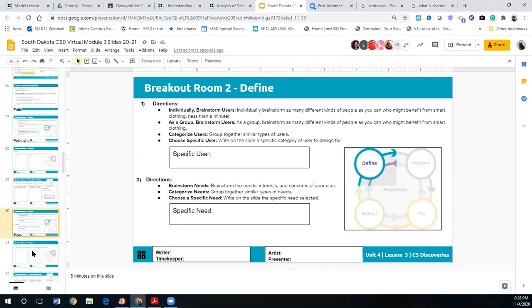Okay. Does anybody have any questions, or do you feel comfortable with what you're working on? If you're in group 1, you'll do the ones that are labeled group 1, breakout room 1, and those that are in breakout room 2, please follow those 3 slides. You'll have about 16 minutes or so. So 5, 5, and 6. Okay, Julie, send us to our breakout rooms then.